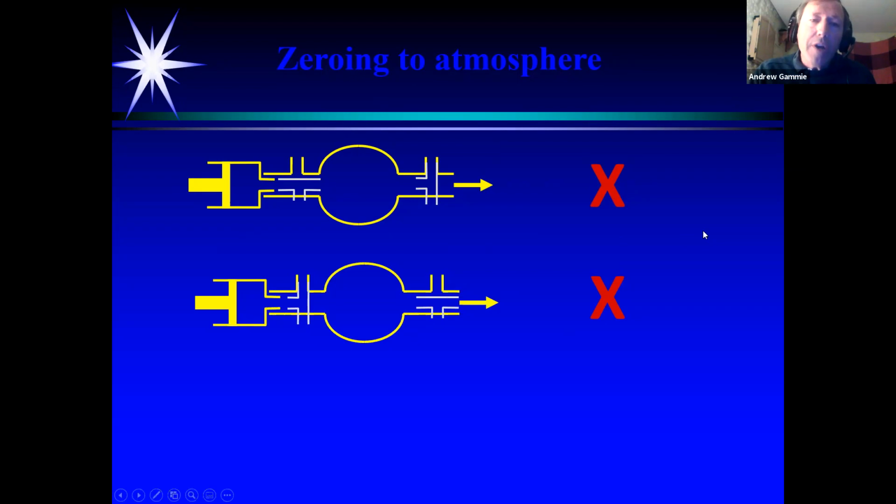Marcus also mentioned zeroing to atmosphere, and I merely want to point out at this stage that there are some practices that we discourage because they are non-standard. These situations will give rise to the wrong pressures being read. These two situations here, for instance, if you can make sense of the diagrams, you can see that those taps are open to somewhere else when you look at the dome. Pressure from somewhere else can get into the dome and affect your reading.